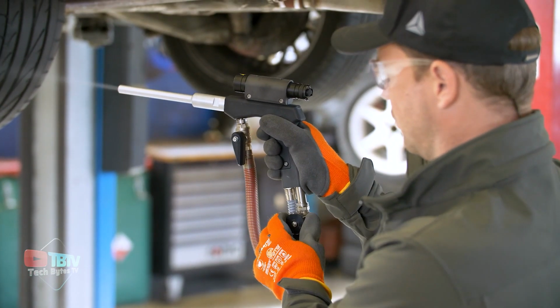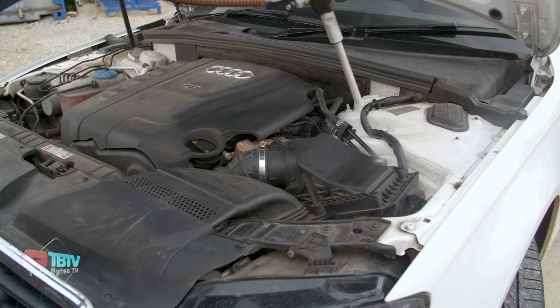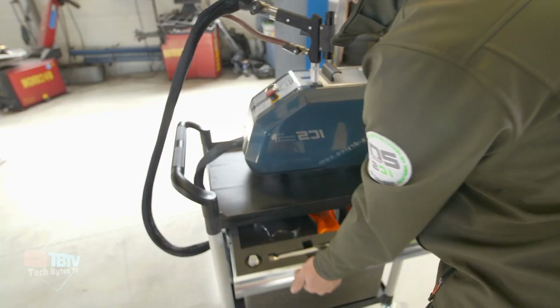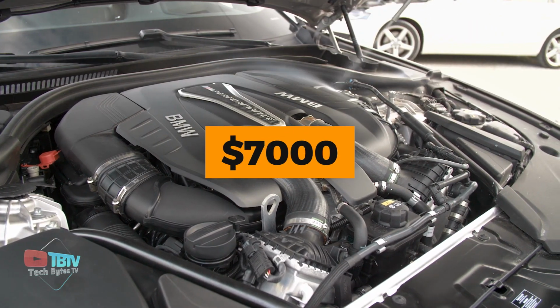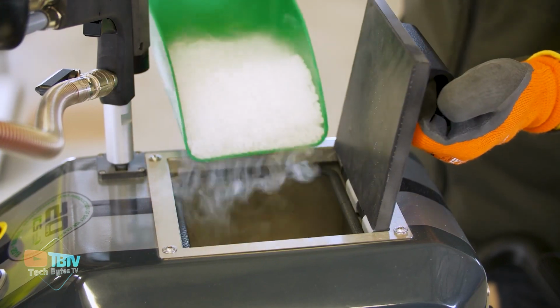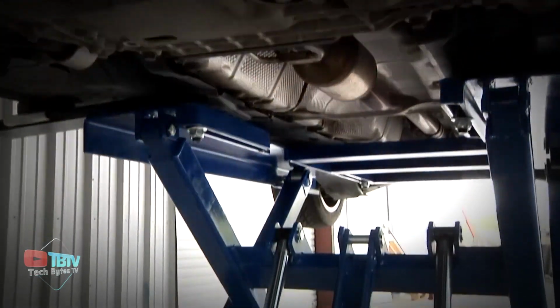With operating pressures reaching from 2 to 8 bar, this system will help clean even the tightest spaces. This system also just weighs 19 kilograms and comes at a much more affordable price of $7,000 compared to the previous versions. Next up, we have an excellent car lift that will make you open your own car repair garage.